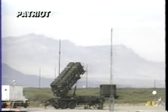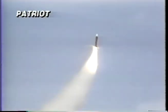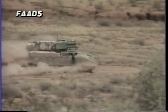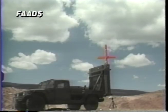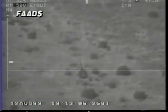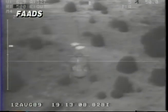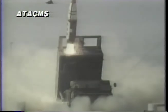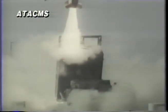Testing continues on the Patriot air defense system. Patriot has the ability to simultaneously acquire, identify, track, and destroy multiple high-threat targets. Another Army program testing on range is the Forward Area Air Defense System, a family of short-range air defense weapons designed to counter the enemy air threat of the 90s. A significant program is the Army Tactical Missile System. The missile is an inertially guided round which carries an anti-personnel and materiel warhead.